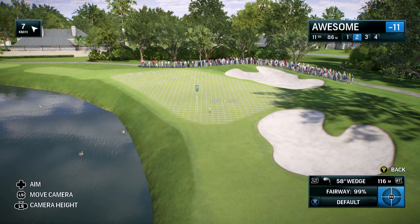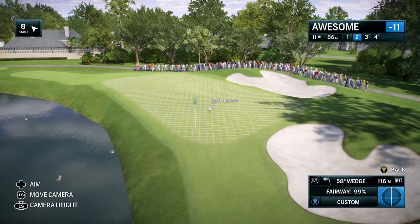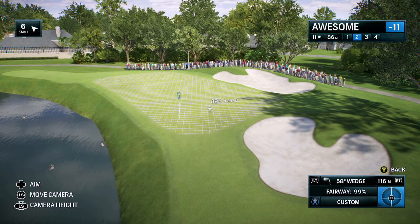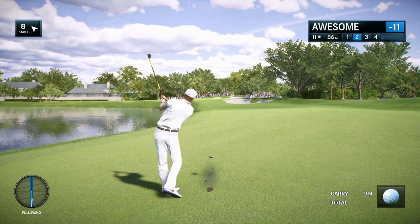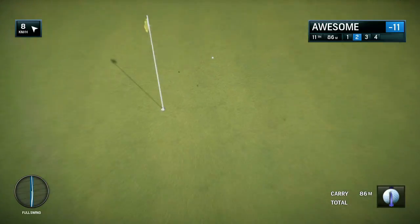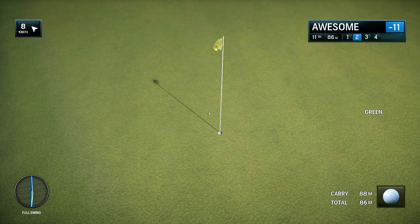Yeah, this is when this game just looks like fun. Bunkers don't seem to be in play. The only thing you're really looking at right now is just the flag. Seems to like it. Headed for the fat part of the green. Can't hide the flag stick from that man.